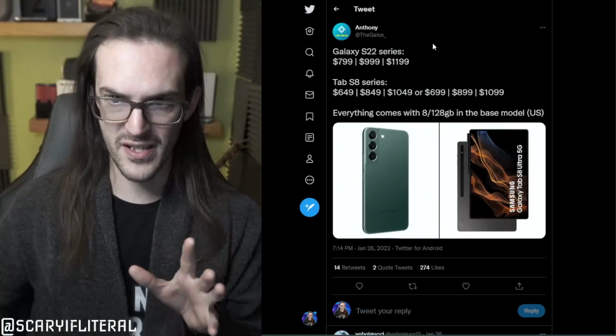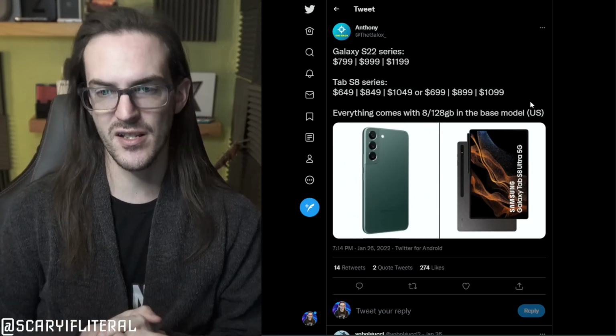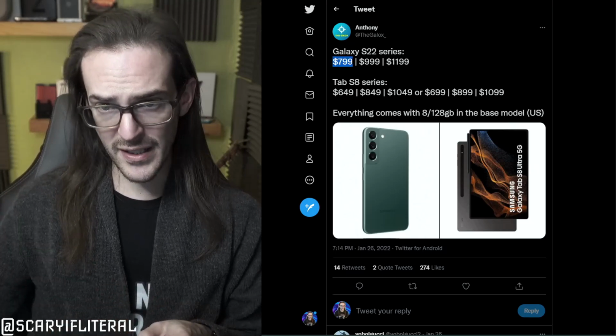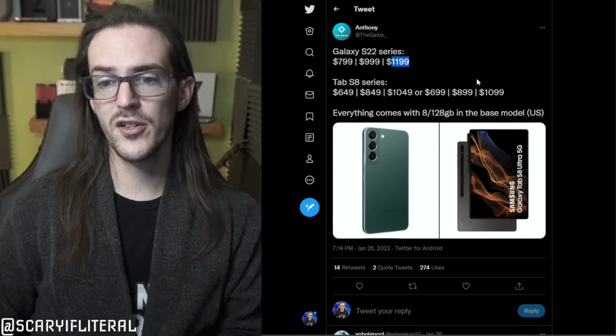And let's start here with leaks about the price. This is a Twitter account called The Galax. They write about a lot of things, and this seems to be pretty much the consensus where the price is going to be on the S22 line. So we're looking at $799 for the S22, $999 for the S22 Plus, and then $1199 for the S22 Ultra.